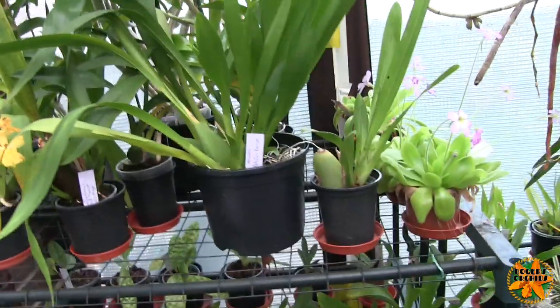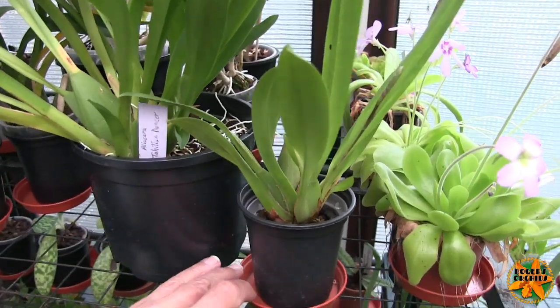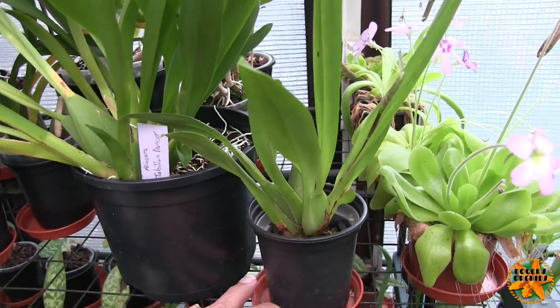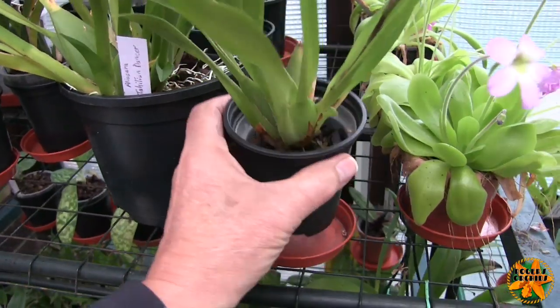And another thing I found yesterday when I was watering, this little, come on brain, it's gone, totally gone. Laelia. This is Laelia Red Velvet, which really did suffer.